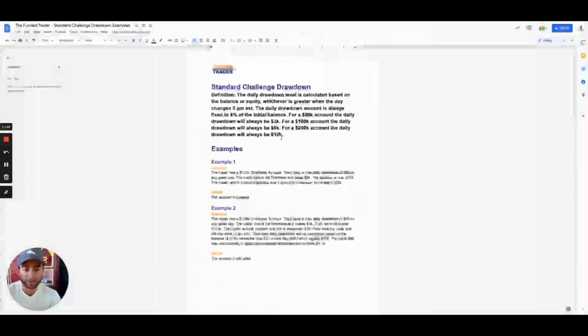So the daily drawdown level is calculated based on the balance or equity, whichever is greater when the day changes, 5 p.m. EST. The daily drawdown amount is always fixed to 6% of the initial balance. So what this means is for a 50K account, the daily drawdown will always be 3K. For a 100K account, it will always be 6K. For a 200K account, it will always be 12K. So we do not scale the daily drawdown based on if you're in profit or not. It'll always be calculated based on the initial balance, and then we will subtract that 6% from wherever you're at. And you're going to see that in a few of these examples below.